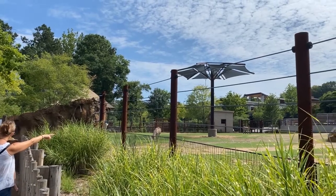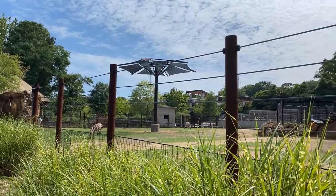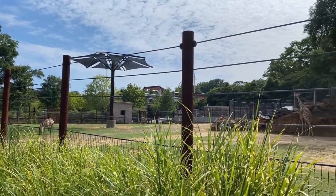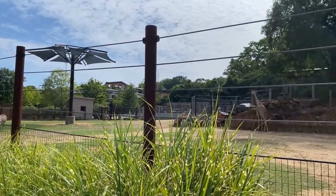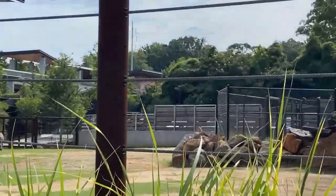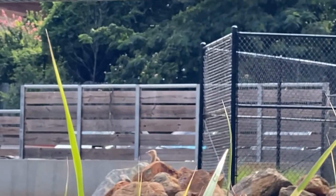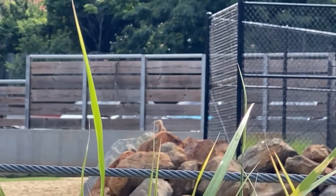Here's some more of the savannah. We have some zebras over there. There's another giraffe. Let's see if we can get the ostrich. Heads way back there, but they're not out right now.